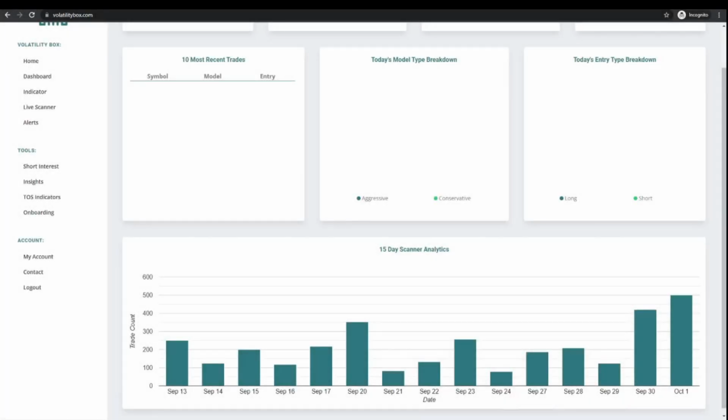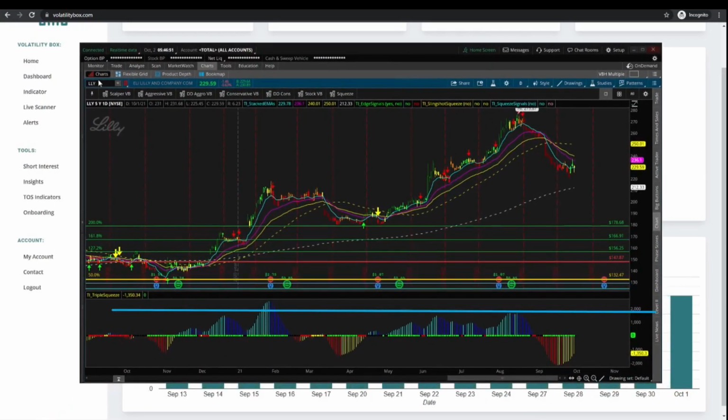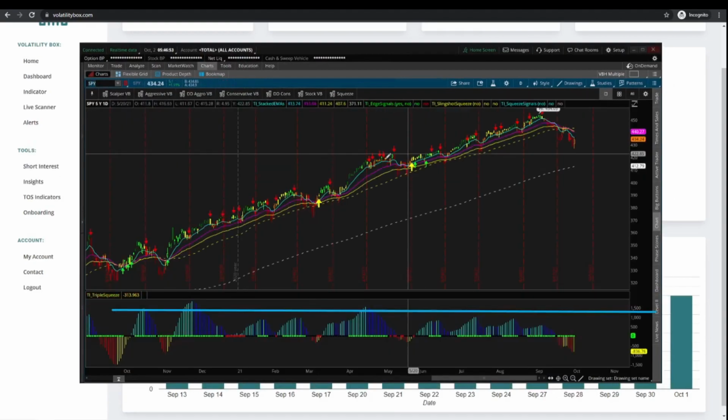In our video from Thursday, we saw that we had now started to break into new territories of volatility, especially when you compare it to our more recent 15-day analytics. If we take a look on the 30th, we had 419 trades. The only second time in which we had a number comparable to that was on the 20th, which was 353 trades.